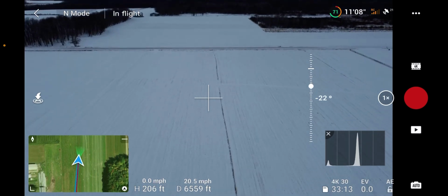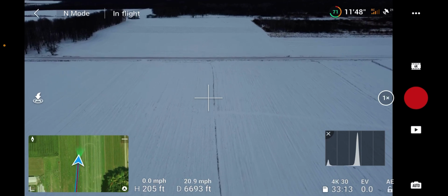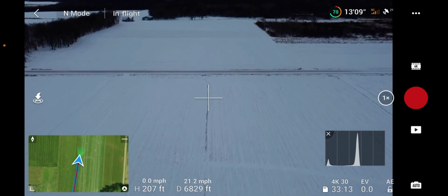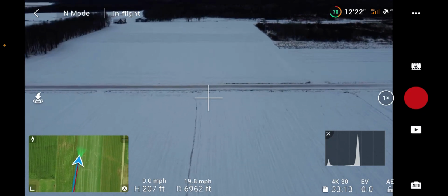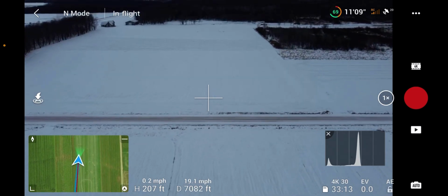I think we're definitely getting further than we did without the range extender. We definitely did not get to this road, so that would be an accomplishment. There's no power lines on this road, so you guys know. Oh, it looks like we're losing it. Nope. I'm gonna get it a little further. 7,000 feet.